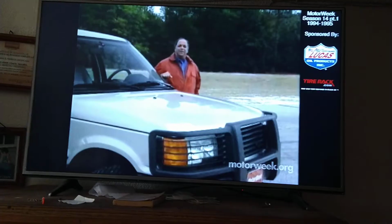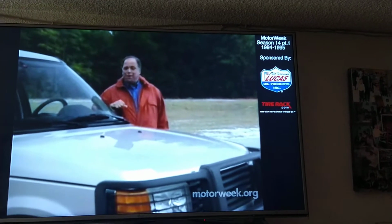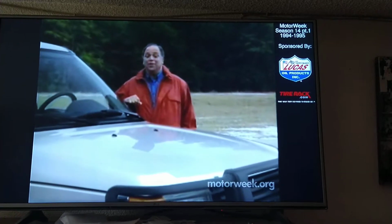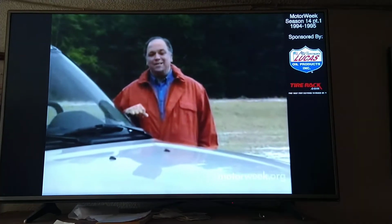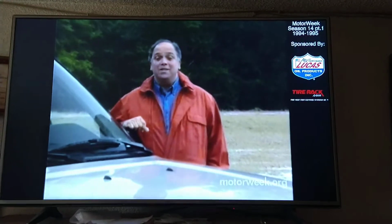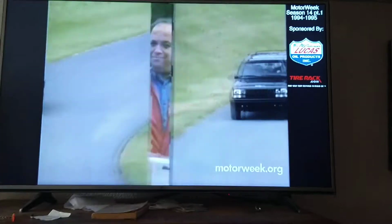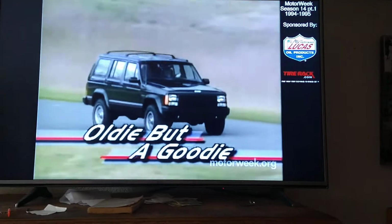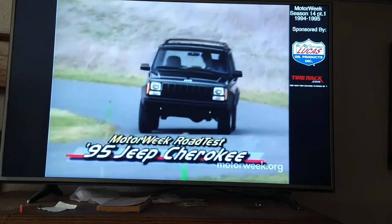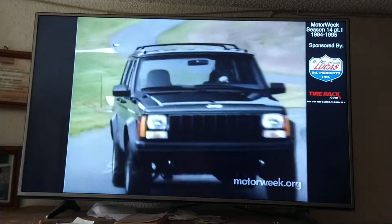Sport utility vehicles are very popular these days. But ask anyone who's bought one recently and they'll also tell you they're very expensive. But take heart, there are still some bargains in the 4x4 market, and one's a classic design from the company that started it all. It's the Jeep Cherokee. No, not the Grand Cherokee, but the original four-door compact sport utility, Cherokee.